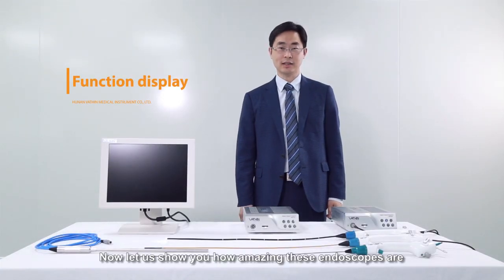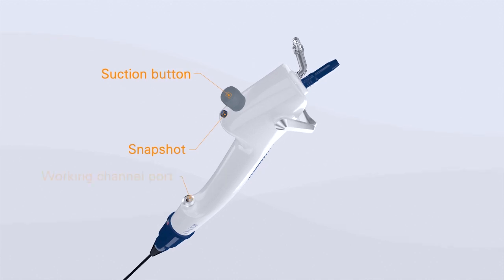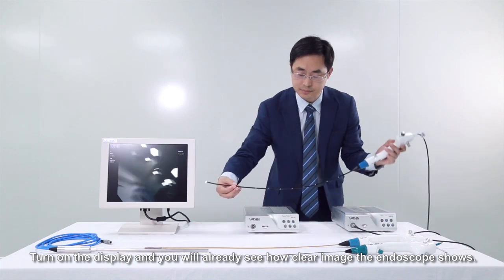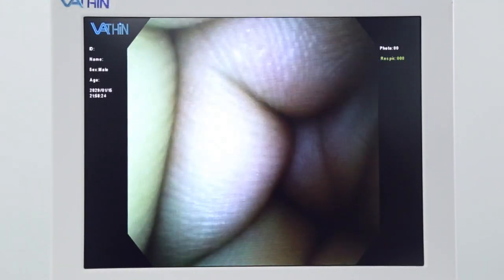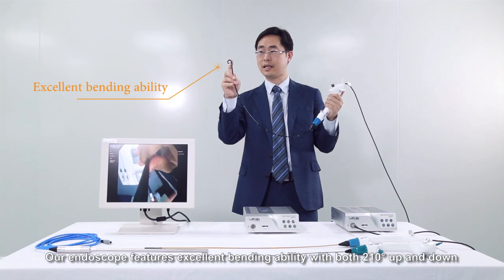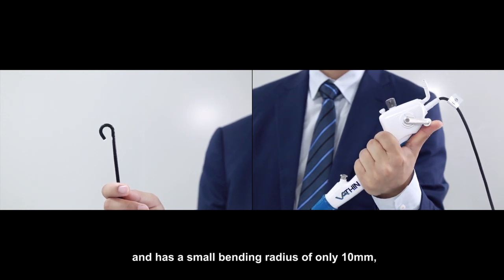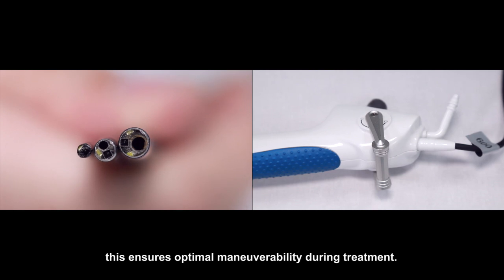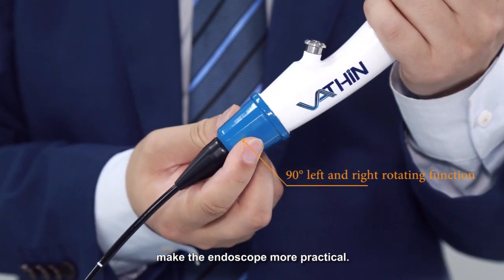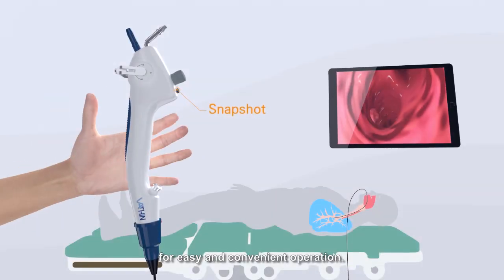Now let us show you how amazing these endoscopes are and how easy they are to use. Turn on the display and you already see how clear the image the endoscope shows. The bending capability of the device is one of the most important aspects when selecting an endoscope. Our endoscope features excellent bending ability with both 210 degree up and down motion and has a small bending radius of only 10 millimeters. This ensures optimal maneuverability during treatment. Additionally, its 90 degree left and right rotating function makes the endoscope more practical. We have also placed the camera and suction buttons on the ergonomic handle for easy and convenient operation.